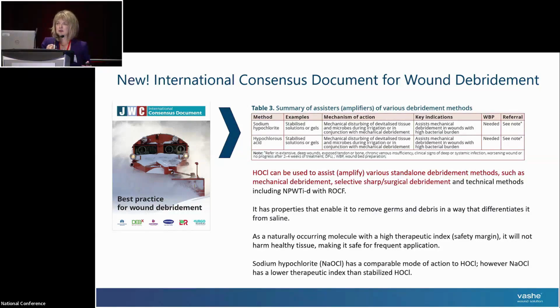It has a safe therapeutic index range, and there was a group recently, including Sybil and our dear departed Gregory Schultz, who wrote a paper quite recently talking about therapeutic index of these solutions. And that has to do with their cytotoxicity and their effectiveness at killing bacteria. And the higher the therapeutic index, the more safe and the more effective it is. And hypochlorous acid was found to be the best solution as far as Pseudomonas, Staph aureus, and also E. coli. So it's very, very useful for that, and I invite you to read that paper.